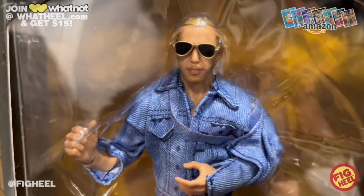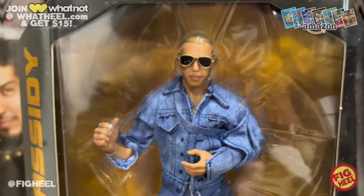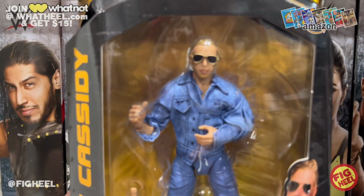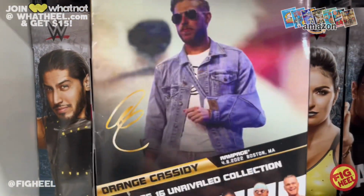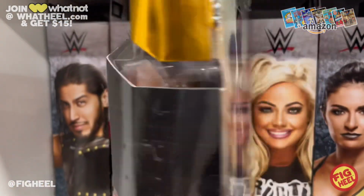There's a split in the jacket. You see that? Where you can see his shoulder? There's a split in it, which kind of sucks. Like the stitching came undone. But Chase is a Chase, baby. You gotta get it. You gotta get it.